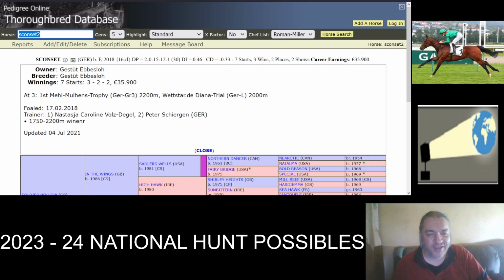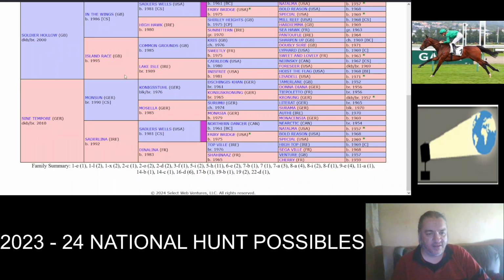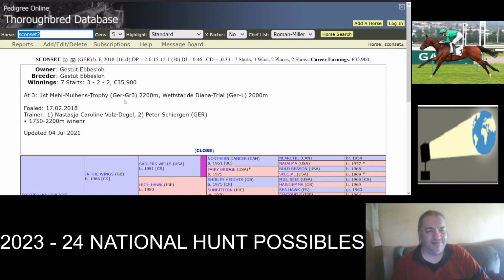This horse I found, Sconset. Sconset was another one that was never out of the first 3 in her 7 starts, winning 3 of them, €35,000. Group 3 winner in Germany. It won the Mülheim Trophy, and it also won an Oaks trial out there as well, the Westrick Diana trial. I mean, this is another one. Where are we here? Dinalina is the 3rd dam of this horse. There are different horses there, Sadalina and Scene Tempori. Very interesting pedigree as well.